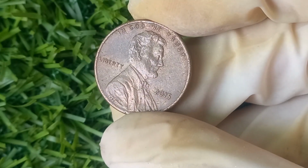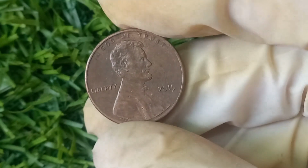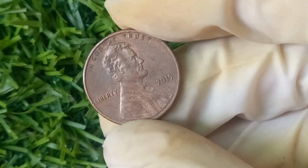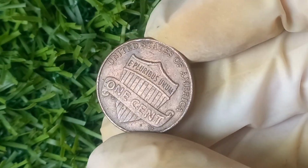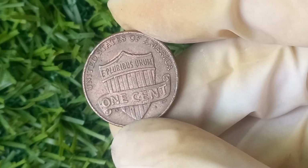If your coin checks those boxes, do note a repeat: do not spend it, do not clean it, put it in a soft plastic coin holder and start looking for certified grading services. But hang on, even if your coin looks like a match, you could still be sitting on the fence between a $100 penny and a $1 million payday. So what's the difference maker? We'll cover that in just a moment, and it could mean the difference between selling yourself short or cashing in on life-changing money.